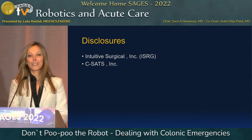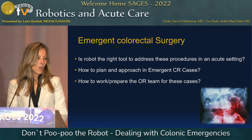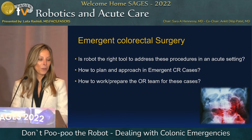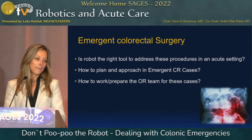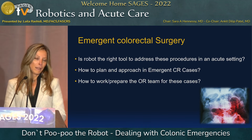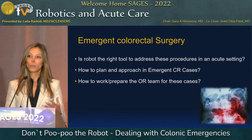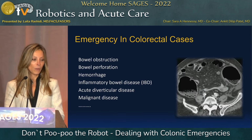These are my disclosures. I do love the robot, and I do think it will open up a lot of pathway of cases that you want to do at your institution. So talking about emergency for colorectal specifically, is it the right tool? When someone comes with a large bowel obstruction, perforation, bleeding, should we start with a robot? And the question is, how should we plan these cases? It's not just the surgeon. You've got your whole team that you have to get involved, and we're going to talk about how to get everyone involved.